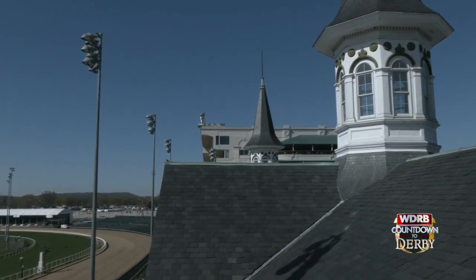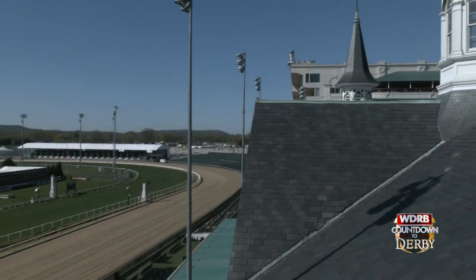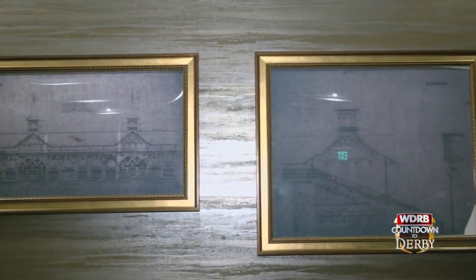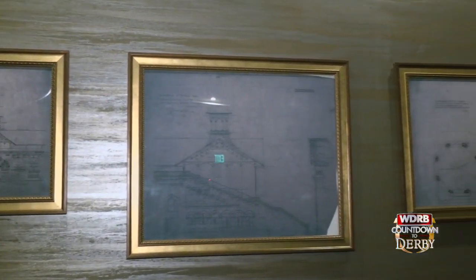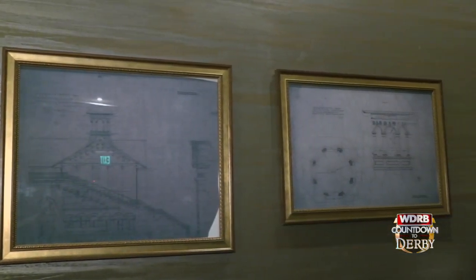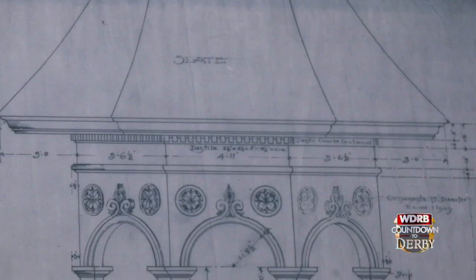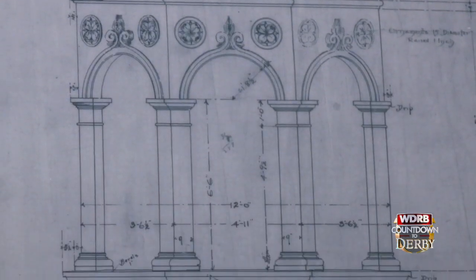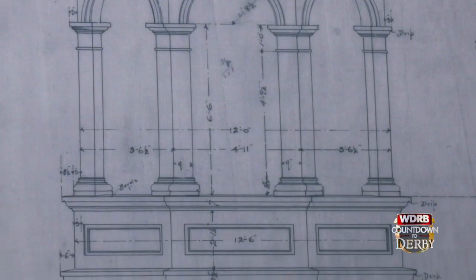Awe-inspiring, beautiful, something that people want to capture and get that memory, that keepsake that they have with them after they've left Churchill Downs. Several years ago, the architect's great-grandchildren visited the track and got a close look at the blueprints. They shared that Valdez never came to the track to see his work. The reason why, he was afraid the Twin Spires would collapse into the grandstand, and he was fearful of it when he first put it together.